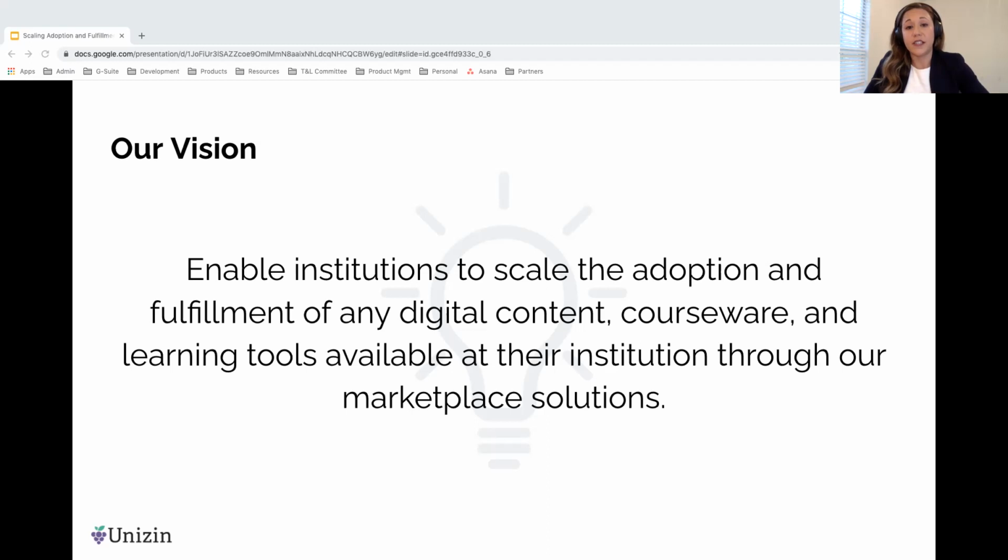Additionally, institutional IT can support a diverse ecosystem of courseware and learning tools while still delivering the same exceptional IT support. At Unizin, we intend to solve these challenges and make this vision a reality. Our marketplace solutions can support the adoption of courseware and learning tools today, and some of our institutions are already doing so. By extending these solutions, we can automatically report course adoptions to vendors for the purpose of provisioning.